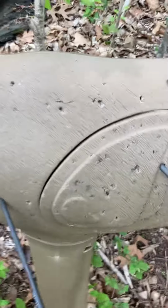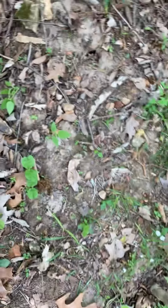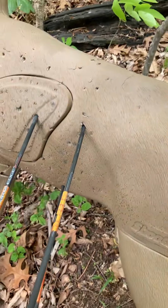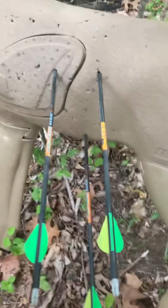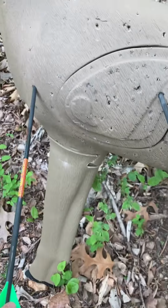Okay. I hope y'all can see that. Okay, so I got one in the buggy. Got one in the lungs. One just almost missed it. And this one's like gut shot. And here's just, this one's close. So yeah.